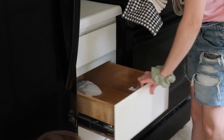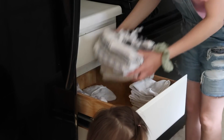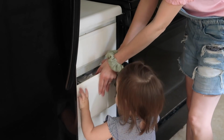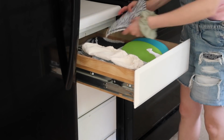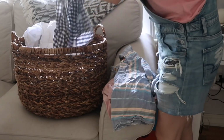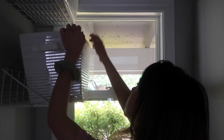And after that, it's time to start putting everything away. I try to pile everything on my ottoman so that it's all grouped into what rooms it goes in to make it a little bit easier to grab everything. And then the last thing is to gather everything that needed to be ironed, which is usually not too much, and then I put it in my bin to iron later in the week.